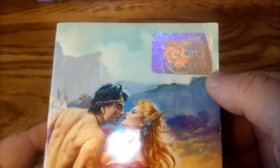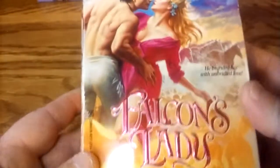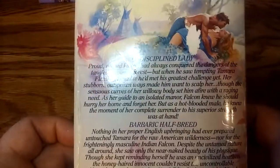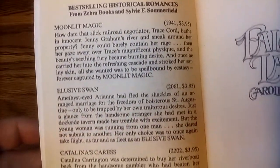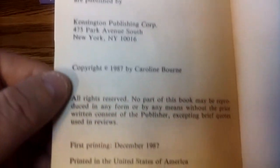Here's one of those hologram ones. The hologram says A Zebra Romance, which is pretty cool. There's a Zebra historical romance. It looks like this is one of those Indian romances, Falcon's Lady. And these are kind of silly, over-the-top descriptions that these books have. There's more of them. I think it's like 1987 or so. Yeah, December 1987.